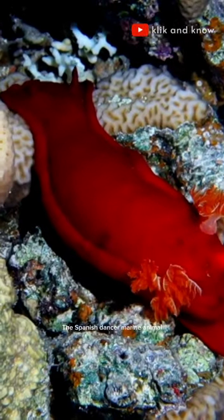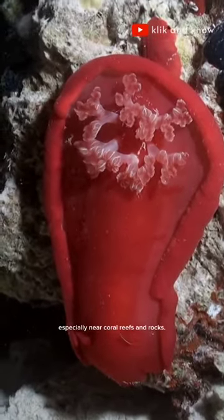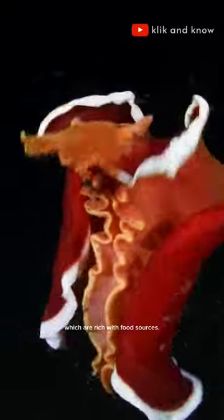The Spanish dancer marine animal can be found in tropical and subtropical waters worldwide, especially near coral reefs and rocks. They like shallow to medium waters which are rich with food sources.